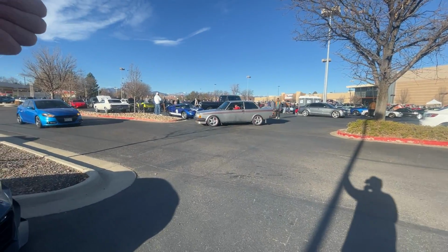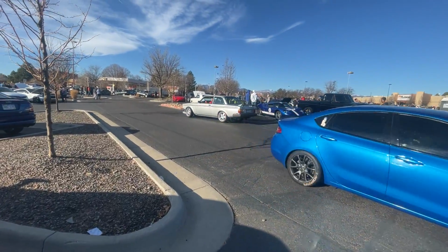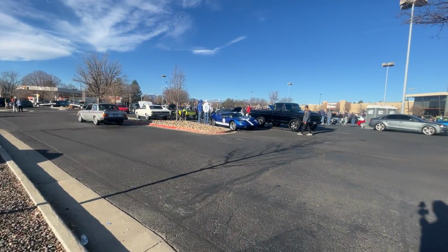Cool Volvo. Look at that. The wheels, everything's perfect about that car. Everything is perfect about that car.